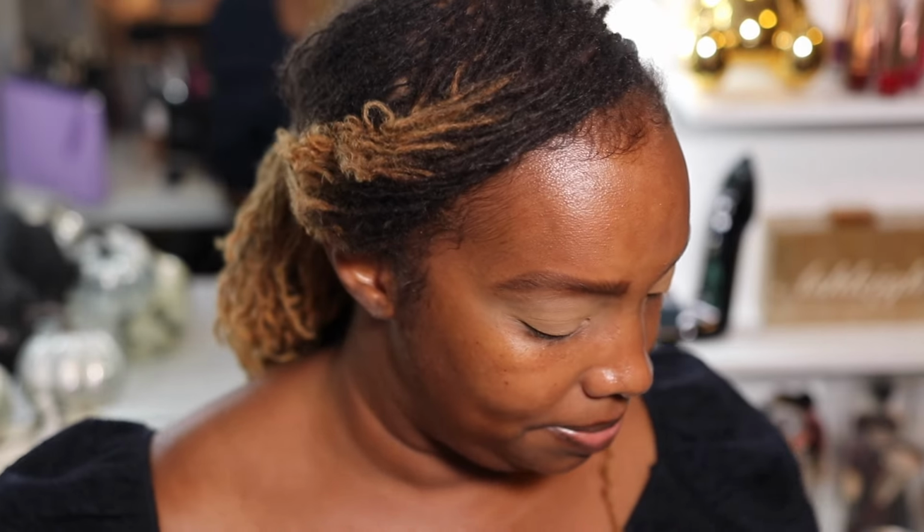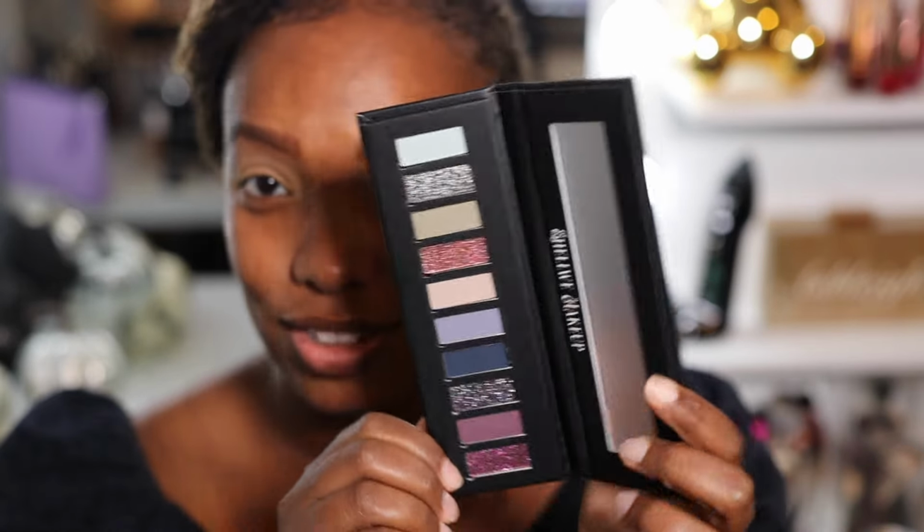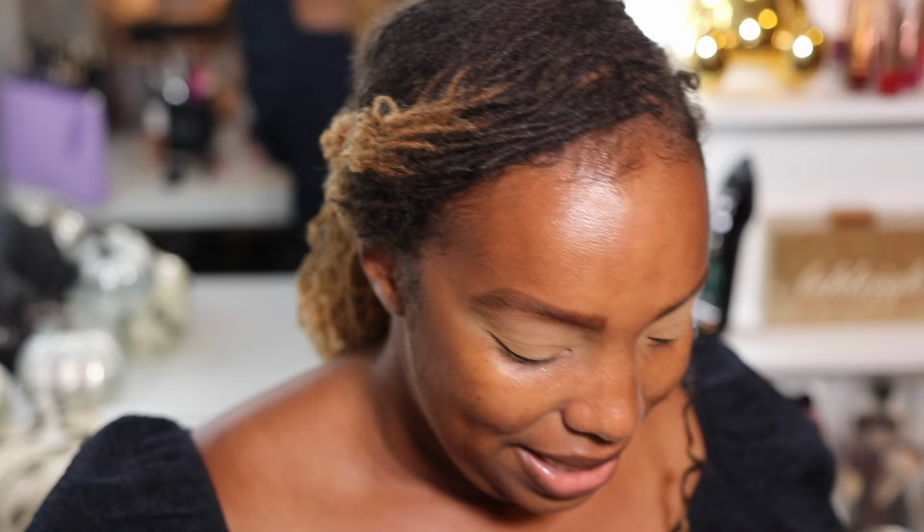Because, don't ask me why, who told them they should discontinue this? Urban. But let's see. We have a gorgeous little color story here. I've been vibing out with shades like this. So, you know, things like this make me happy, to be honest.